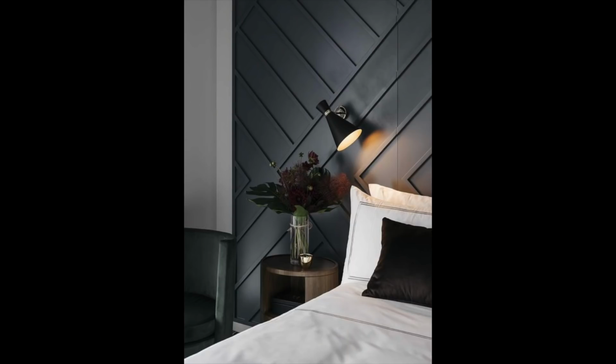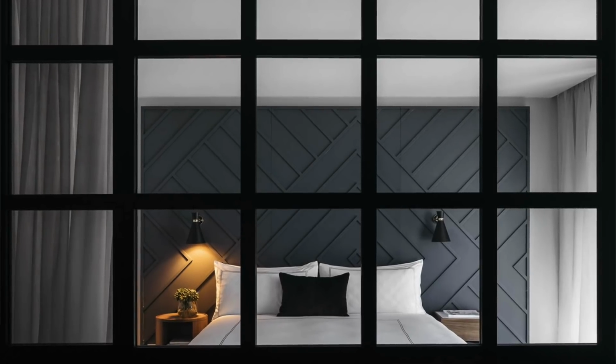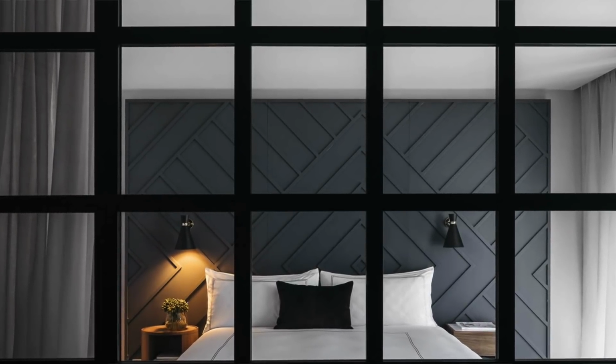But if you're going to do black, I'm seeing a lot of really cool geometric takes on the board and batten look. So not just straight across anymore, and with the vertical lines, there's all kinds of angles and things coming together, and octagons, and really beautiful. And then slap a coat of dark paint on that and it just becomes this total piece of art.